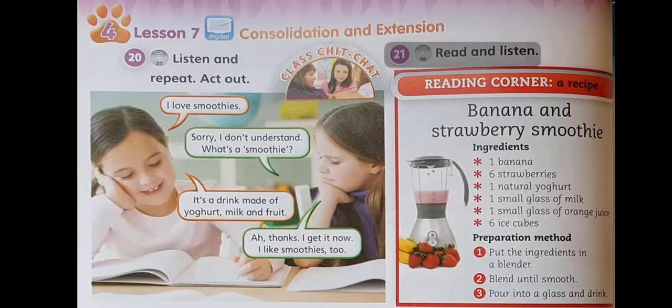Unit 4, Lesson 7. Student's book, page 36. Activity 21. Read and listen. Reading Corner. A recipe.